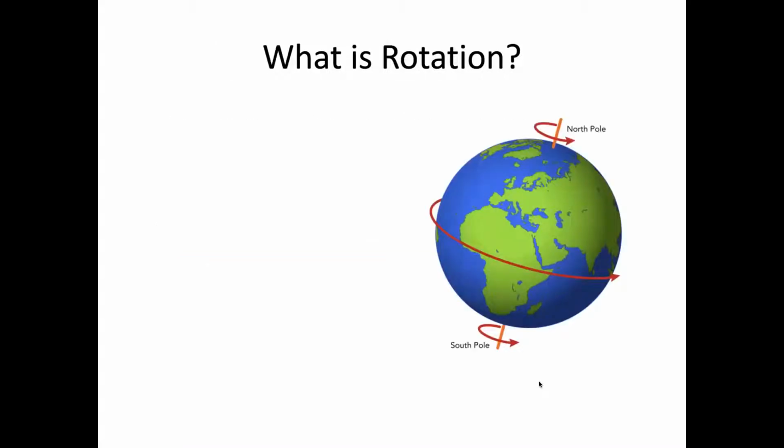Rotation is the spinning action. Sometimes we get confused about rotation and revolution. Revolution is the orbit. Rotation is the spinning action.